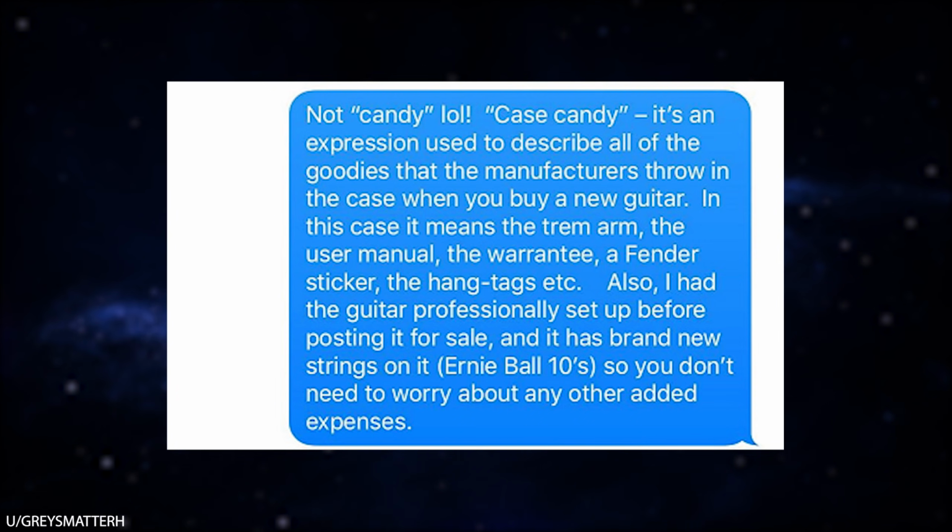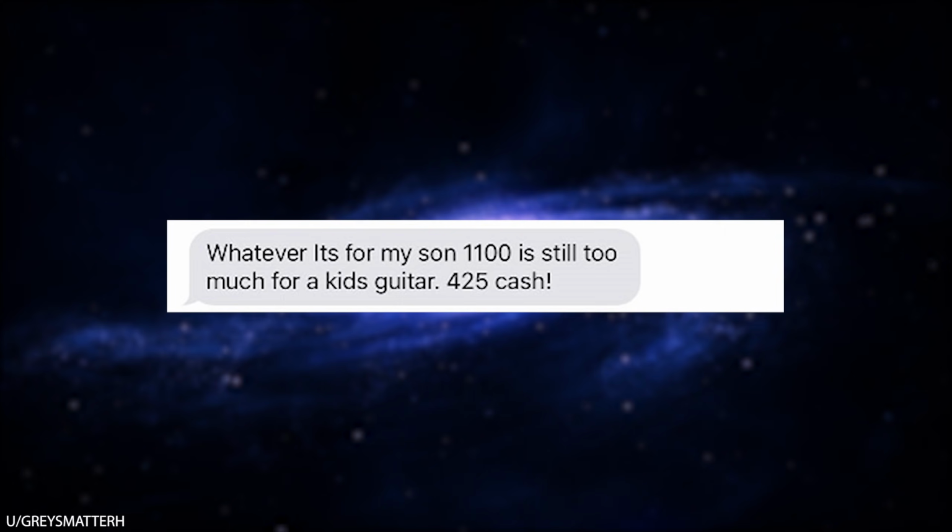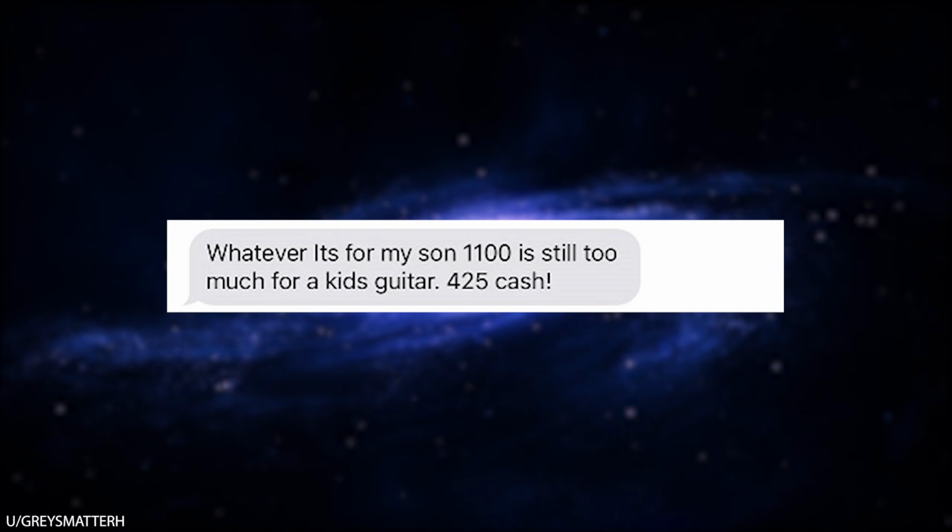It's an expression used to describe all of the goodies that the manufacturers throw in the case when you buy a new guitar. In this case, it means the trim arm, the user manual, the warranty, a Fender sticker, the hashtags, etc. Also, I had the guitar professionally set up before posting it for sale, and it has brand new strings on it, Ernie Ball 10s. So you don't need to worry about any other added expenses. Whatever, it's for my son. $1,100 is still too much for a kid's guitar.